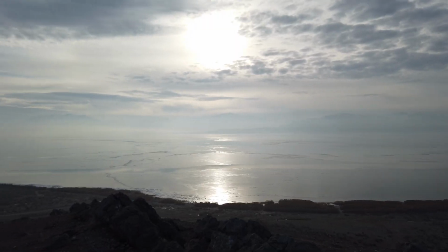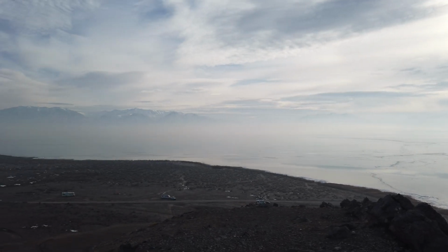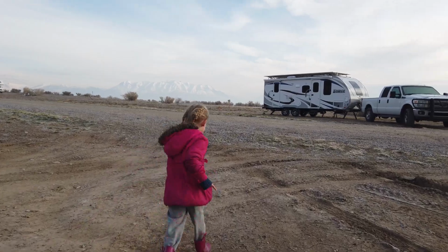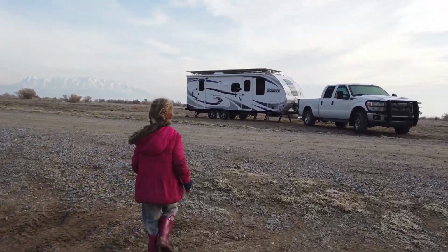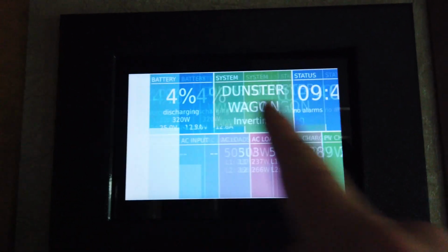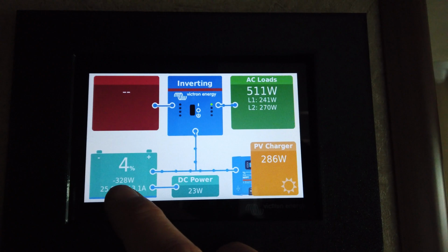The view up here is really awesome, and it's not very high, so it doesn't take a lot of work to get up here, which is good. And I love how we can see out across the lake right now, which is frozen, and then just the snow-capped mountains across the other side of the lake. Really is a stupendous view. We're all cold, so we're going to go warm up in the trailer, and then we'll go explore the lake. Back here at the trailer, it is now 9:40 a.m. and the battery went down 1% while the girls and I were up on top of the mountain.